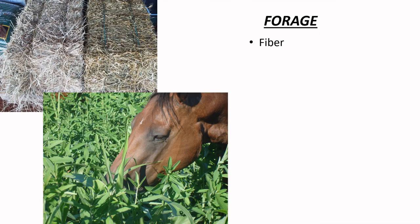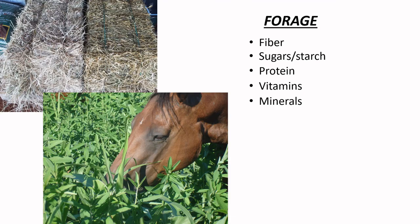However, the horse gets more than just fiber from forage. Forage also has simple carbohydrates like sugars and starch. It has protein. It has vitamins. It has minerals. And of course, it has water. Forage quality relates to the abundance and digestibility of all of these nutrients. And the hope of this video series is to give you more education on how to select and manage the forage in your horse's diet.